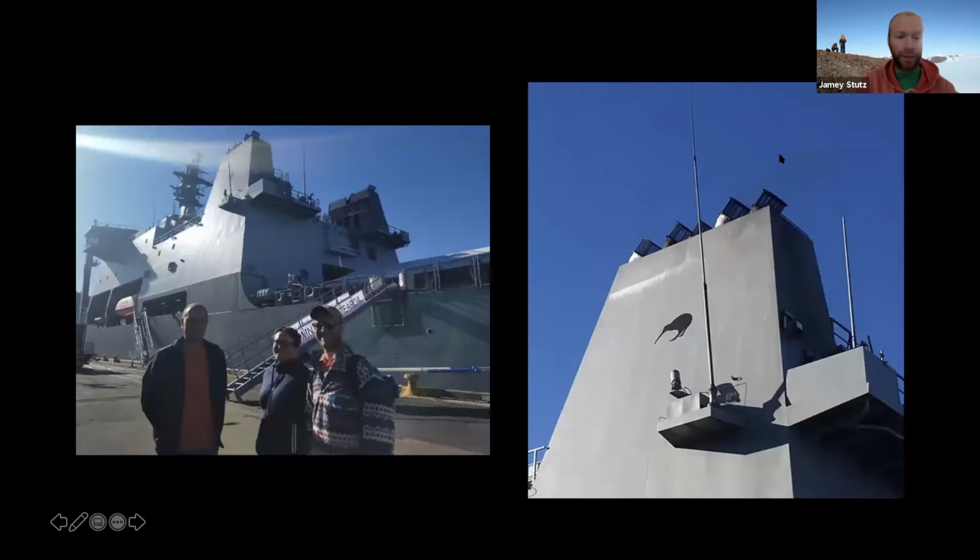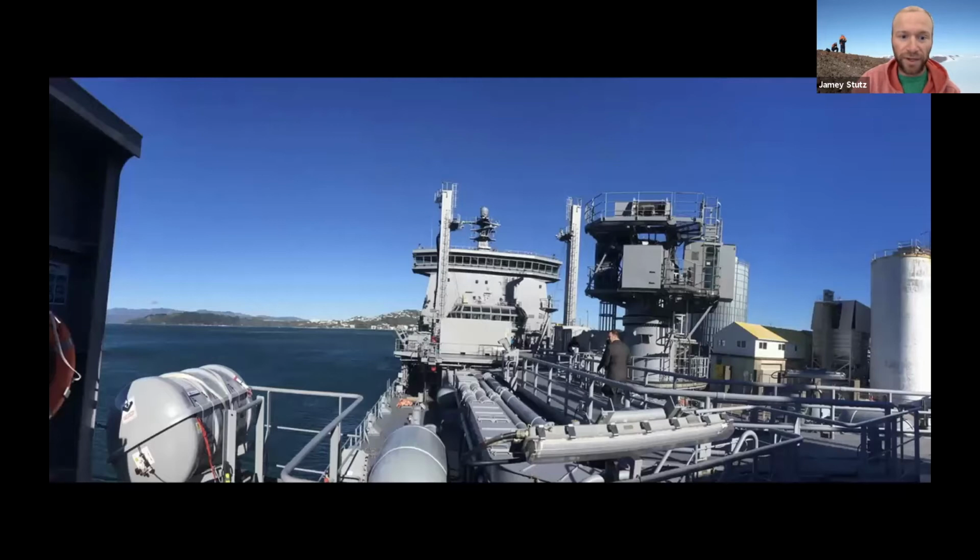So back in early May, a handful of us with the Antarctic Society got this opportunity to go right up onto the ship while it was docked here at Wellington Harbor. And there's Carol, Natalie, and I, Georgia taking the photo. It was a cracker day. Pretty amazing. Got really up close and personal on this thing.